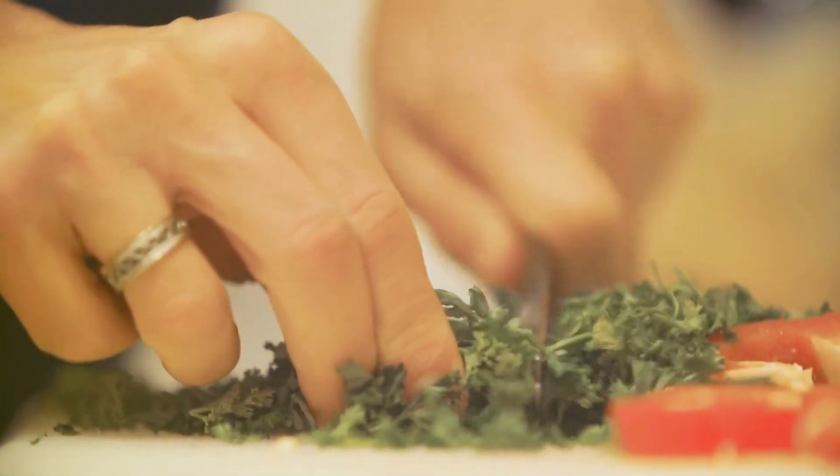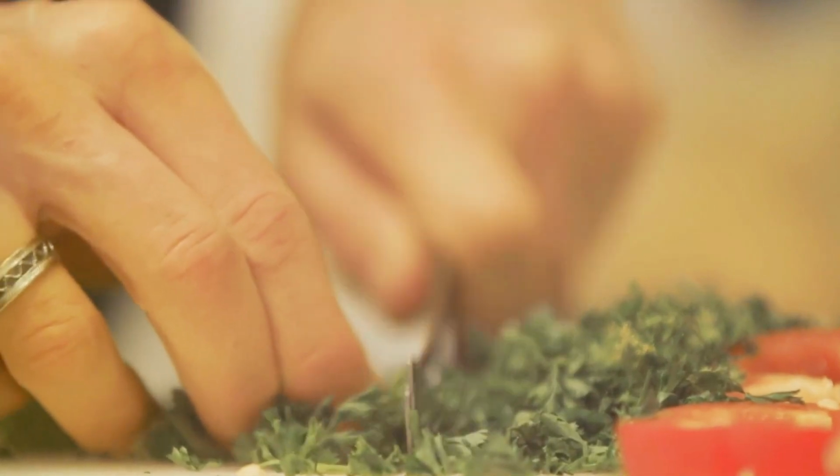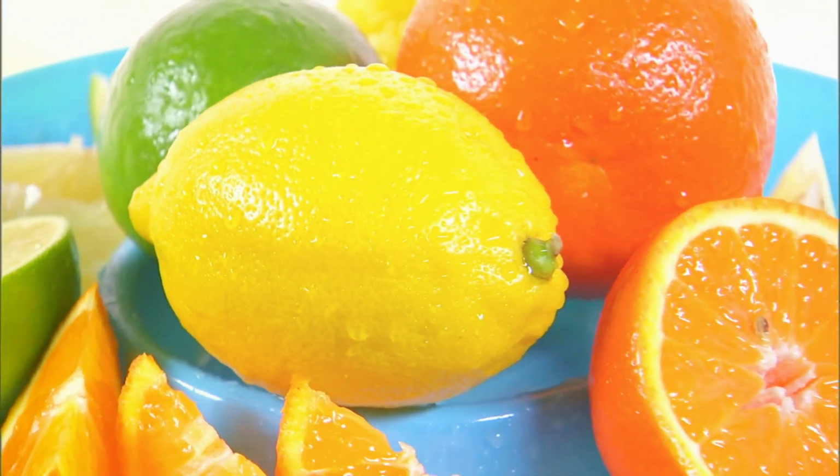Consider adding bitter herbs and foods like dandelion greens, arugula, and bitter melon to your meals. Bitter foods stimulate bile production and aid in fat digestion. Incorporate plenty of fiber-rich foods such as fruits, vegetables, and whole grains into your daily meals.